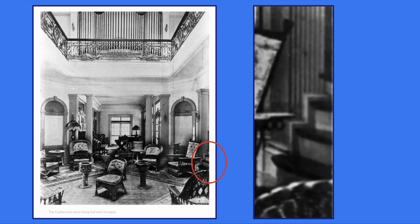Ruth wrote that at the grand staircase, you will see that you can look straight up to the glass roof. Nephew Michael wrote that one entered the castle into a sizable vestibule with a decorative marble fountain. The vestibule led to a large hall from which one could see the winding stairway going up to the second floor. Behind the stairway was the music room and library on one side, and on the other side, the dining room and kitchen. Let's try to make sense of these recollections and see if they match up to this photo.